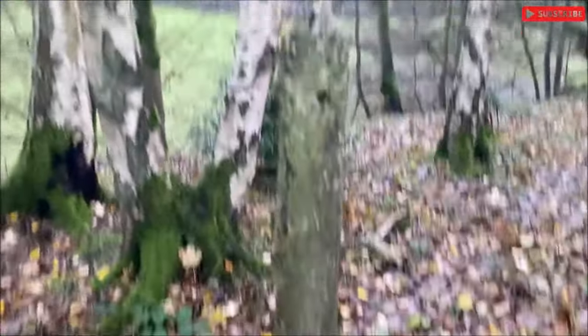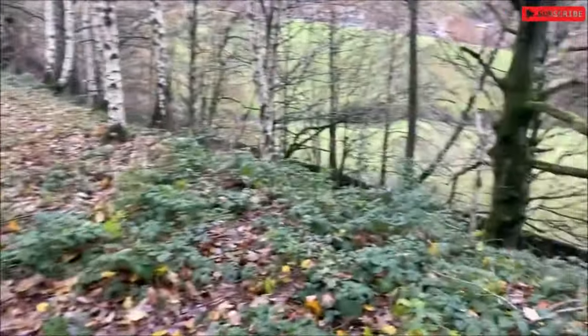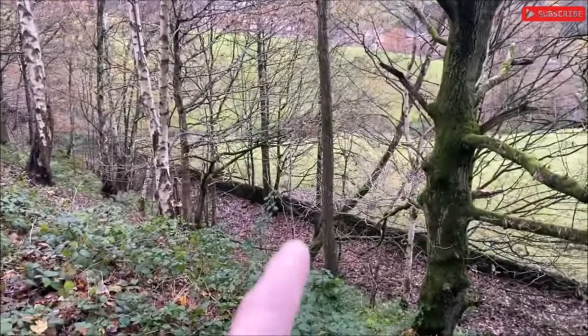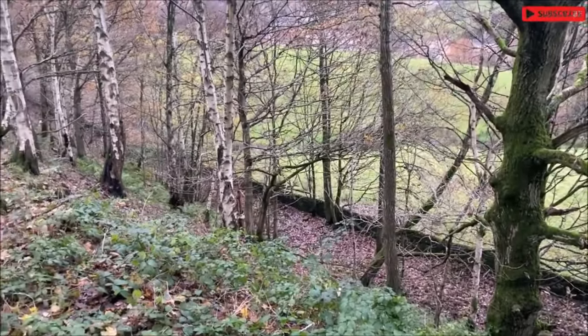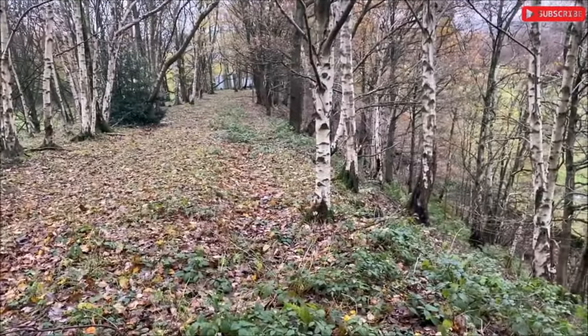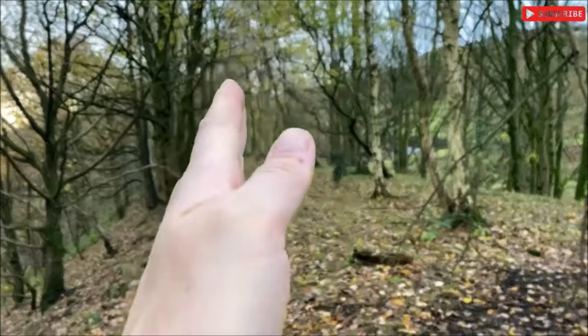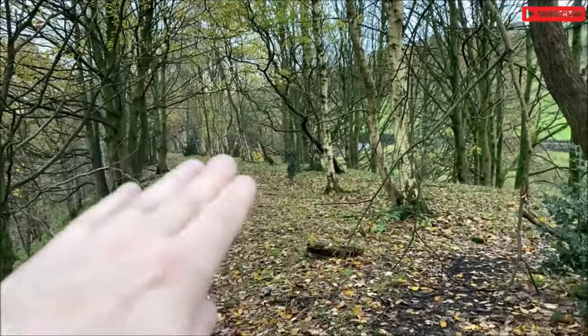But just before we go, we've got some old concrete fence posts here. And they are literally dotted all the way down there as well. And we're going to go that way. That is where we've just come from, Wood Lane Bridge. It is surprisingly clear, as you can see.